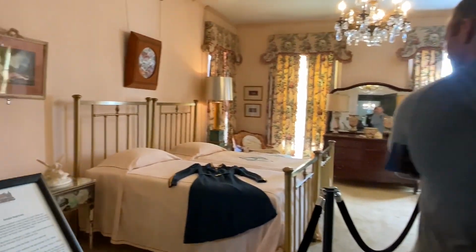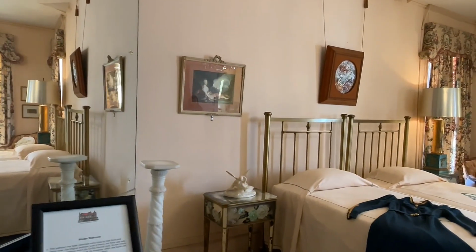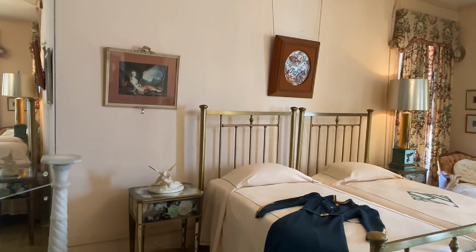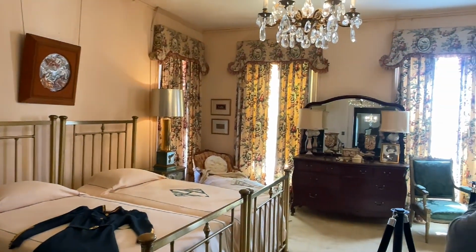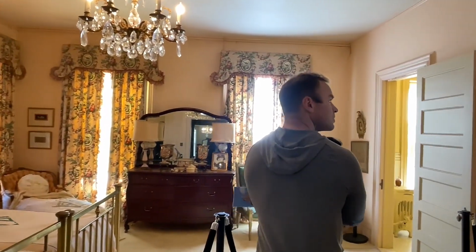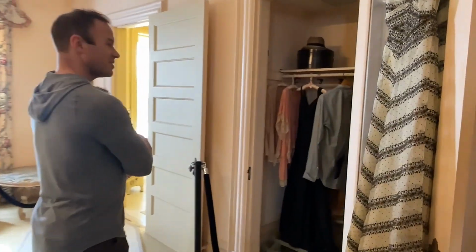Because it was the 50s. That's Henry Overholser's dress. And of course, you know, the twin beds, the large mirror, very 40s, 50s style. But even the closet still has their clothes. Look at the shoes. But her waist is so tiny.